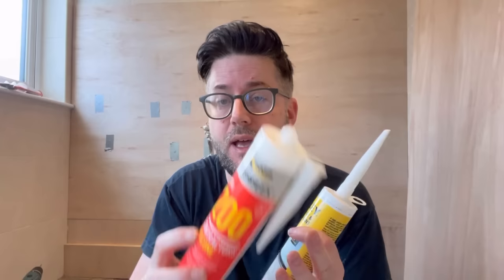This one says exterior wood and window sealant, which I thought was heavy duty and it would be exactly the same as this one, but it's not. So silicone, hello little friend. Silicone is the one that really stinks. It's kind of rubberized, it's really not nice. And you have to find the one that says silicone on it, not sealant.